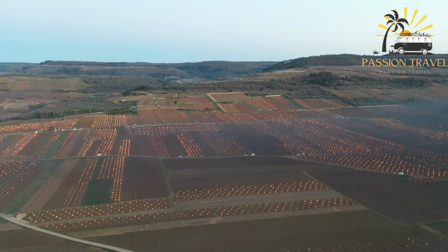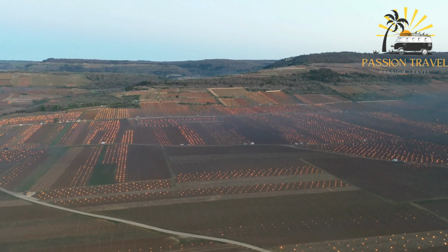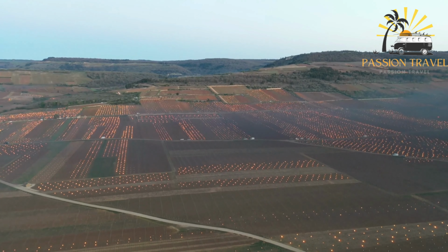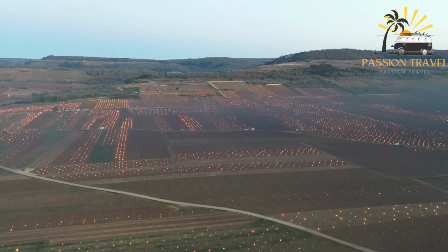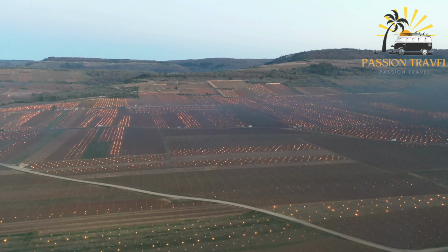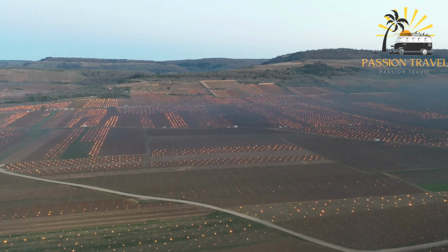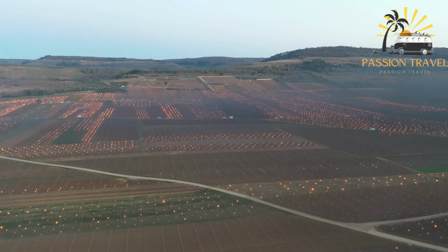In addition to Europe, there are also many well-known vineyard regions located in other parts of the world, such as Napa Valley in California, the Yarra Valley in Australia, and the Maipo Valley in Chile. These regions are characterized by their unique climates, soil types, and winemaking traditions, which contribute to the distinct flavors and styles of the wines produced in each region.